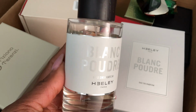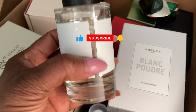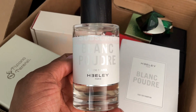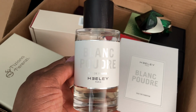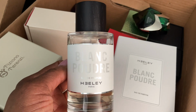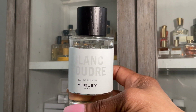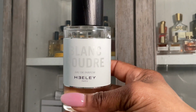Next up is Healey's Blanc Poudre. Now, this is a very clean fragrance. It's sort of cottony, I would say. So if you're interested in a fragrance that smells clean, fresh, that type of cotton vibe, you will like Blanc Poudre. This is going up on my Poshmark as well because I have had several Healeys in my collection. I'm letting go of several of them because they're just not fitting my vibe any longer. I like clean fragrances, but normally I wear them for bed or to the gym, and I have enough in my collection, so I no longer want to hold on to Blanc Poudre.